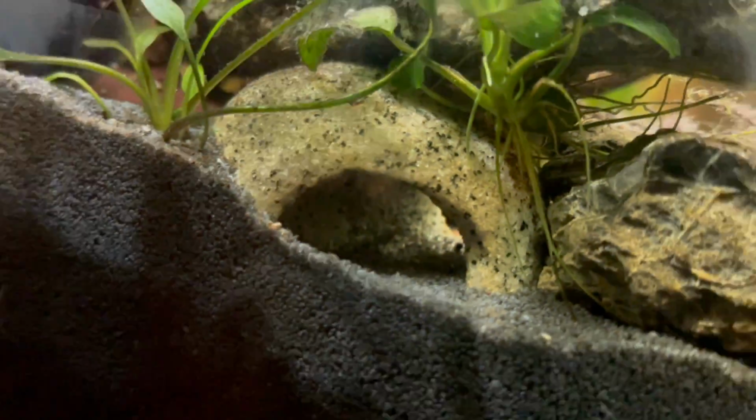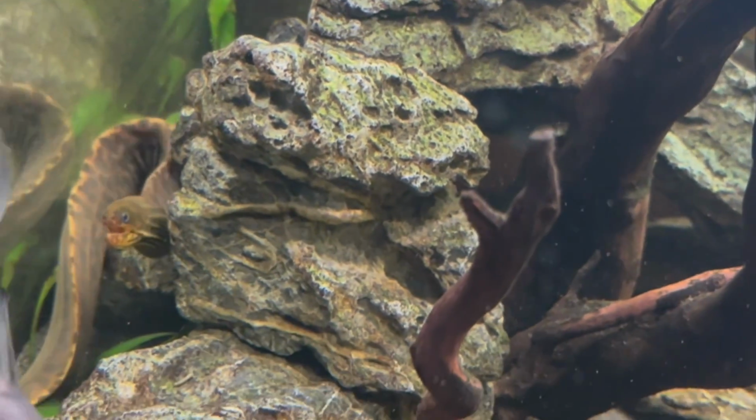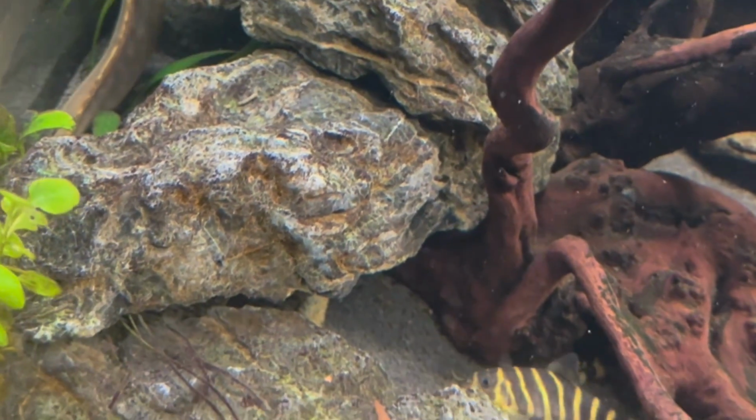I actually made a video where I hid some other fake caves in my natural aquarium. I'll put it up here somewhere if you want to see it, and you can watch that and get some inspiration. You can use rocks to hide some fake stuff, and I would highly recommend that, because just having a pipe in the aquarium doesn't really look natural. Anyway, have some hardscape in there.